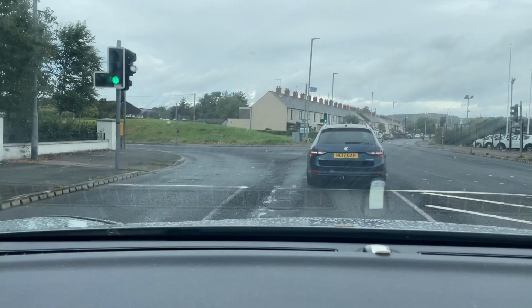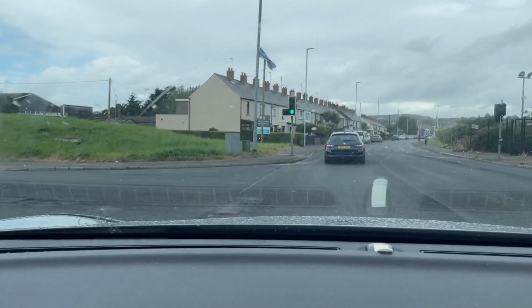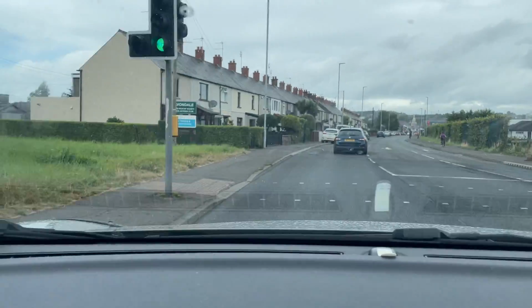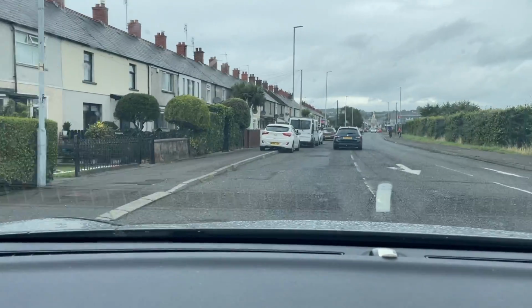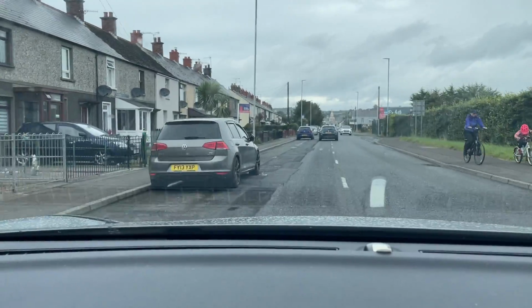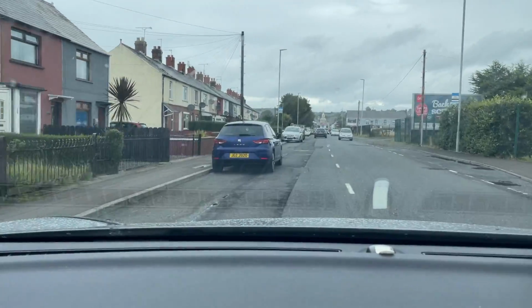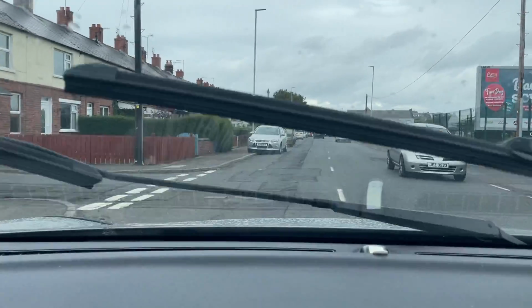Moving off, just checking all mirrors. Always look for bikes and motorbikes as well, they could be filtering. Now heading on to Cumber Road, and we're now into South Street. Travelling down, this area is quite tight, so my speed's way down here, 15 to 20. Can't really give a car door width for the vehicles here, so you have to reduce the speed because the space is restricted.